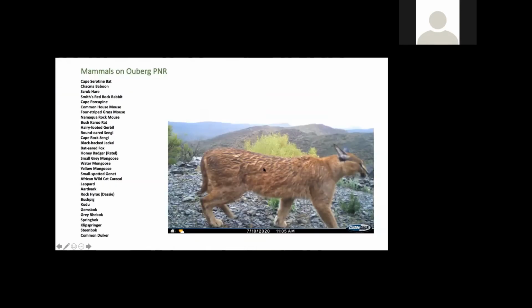So Les, this is where Elsa had her one camera trap. So we've mounted our camera trap in the same place. So this beautiful drenched caracal. We haven't had caracal on the camera traps for a while, so this was really exciting. I downloaded it yesterday, so I got very excited.